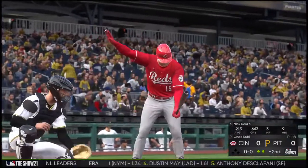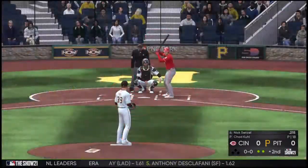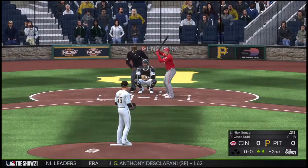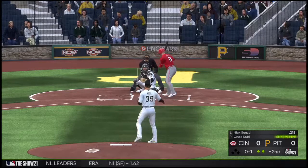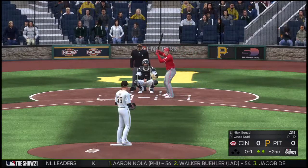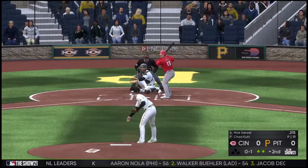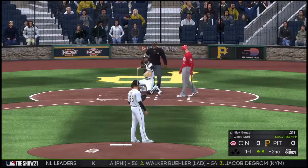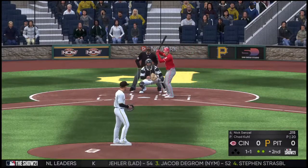So next to bat will be Nick Senzel. In prior matchups with Chad Kuhl, he's 1 for 2. Here's the first pitch. Pitch to the plate is a sinker for a called strike 1. Jumped ahead with strike 1 there, and that's something he's going to do a lot of in this start. He doesn't have lights out stuff, so it's important for him to be pitching ahead and have the hitters on their heels.